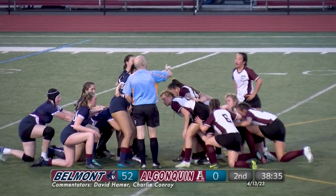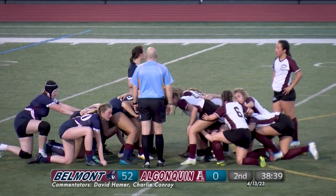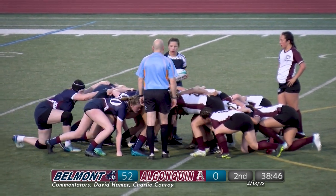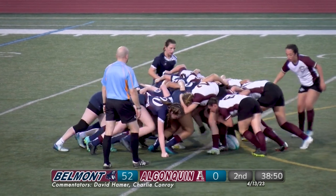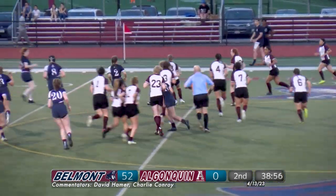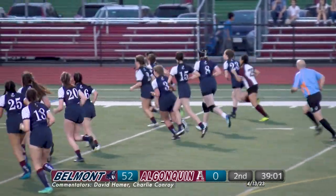I see number 25 there in the front row for Belmont. That's Karishma Banger. She is coming in at the tight head side of the scrum. So the three front row positions, you have a loose head prop, a hooker who scoops the ball back, and then you have a tight head prop. And the loose and the tight head try and work off each other to keep the front row stable and the scrum straight.